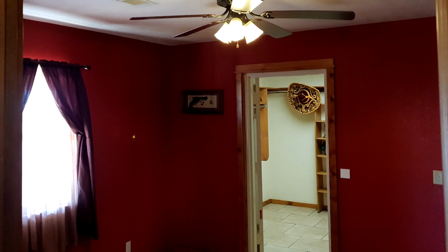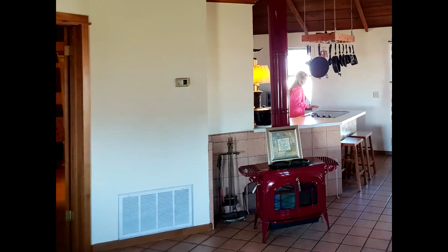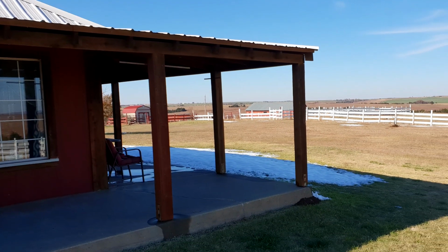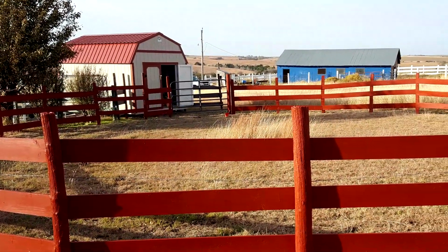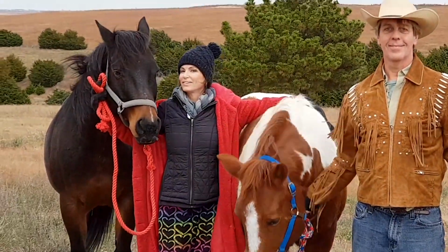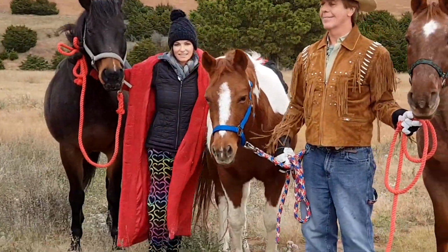The master bedroom has a walk-in tornado closet. Central air conditioning and heat. It's a beautiful ranch house. There is a tool shed, covered parking, and a barn. There's 3 horses living there, as you can see, ready to say hello.